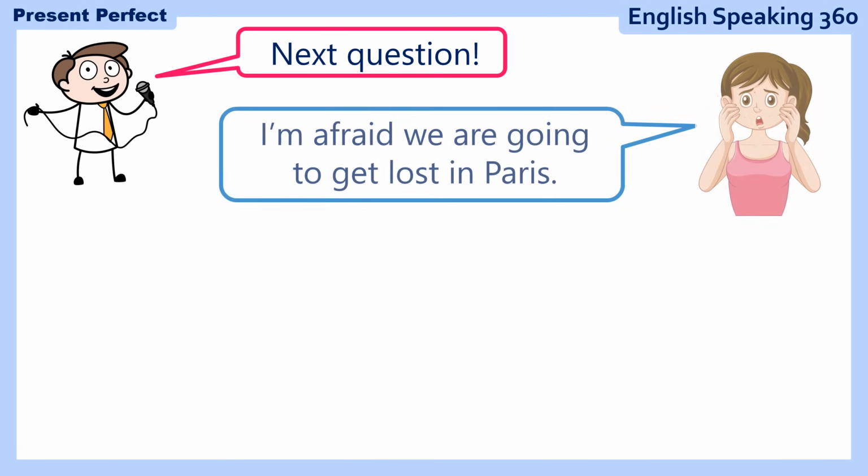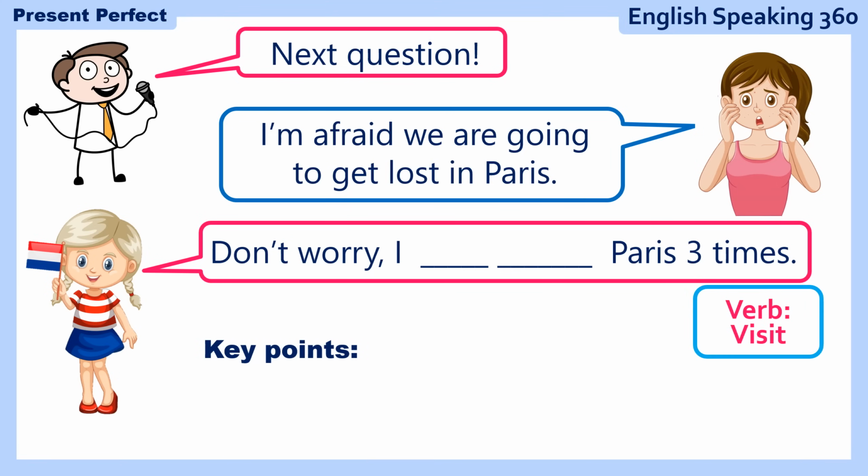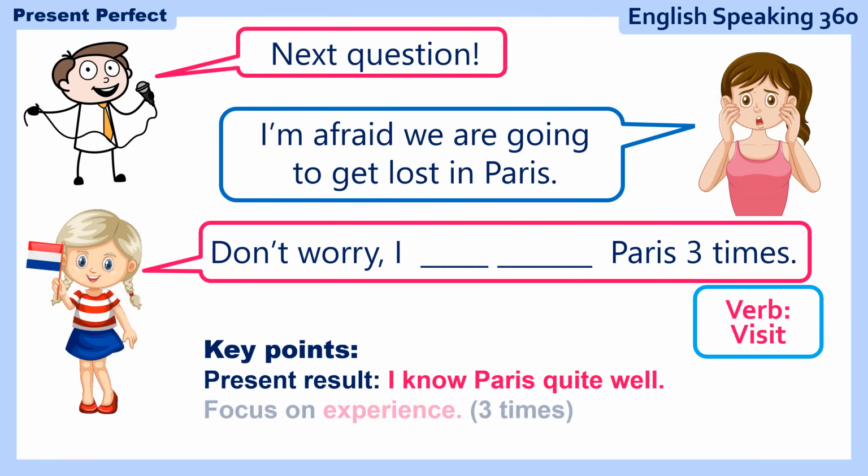Next question. I'm afraid we're going to get lost in Paris. Don't worry. Paris 3 times. And the verb is visit. You ready? Key points. Present result. I know Paris quite well. Because 3 times. So 3 times is a focus on experience. So the answer is, don't worry. I have visited Paris 3 times. Or you could say, don't worry. I have been to Paris 3 times.